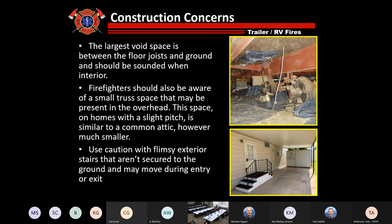depending on how it's laid out, but they're typically very flimsy and they move. So the potential for a slip, trip, and fall hazard, as we try to get in or out of a structure with a hose line, may be a bit of a challenge for us. And so we may have a situation where when we went in, the stairs were there. As we came out, they've been moved or pushed to the side, and we may have a small fall hazard there if we're not paying attention, especially in limited visibility.